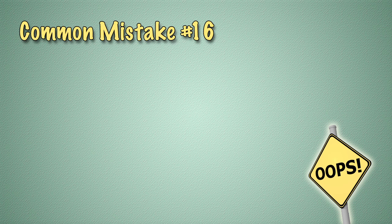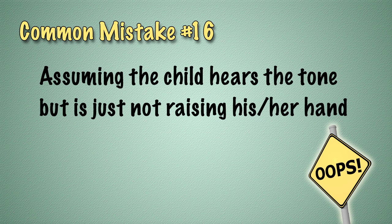Common mistake number 16, assuming the child hears the tone but is just not raising his or her hand. It's something you've got to be aware of. It happens to all of us. We have that gut feeling that the child really heard. Something gave you a clue. Well, if they didn't respond in the way you've asked them to, it's a referral.